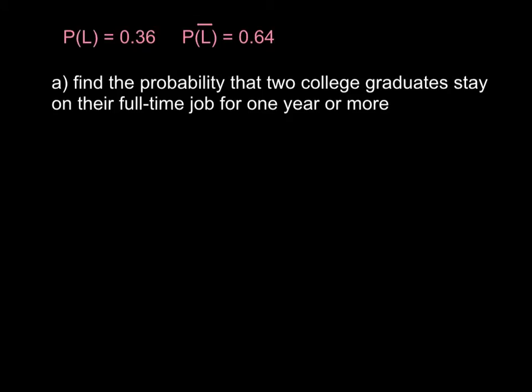So now in the first scenario, again, I've got 2 college graduates and I want to know the probability that they both stay on their full-time job for 1 year or more. So first, is this having to do with the event L, which is less than 1 year, or is this the event L bar, 1 year or more? And I see that we're talking about L bar.